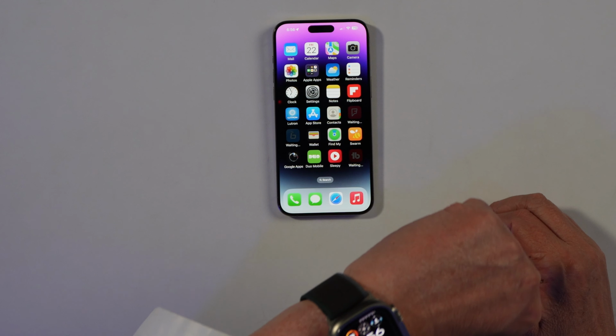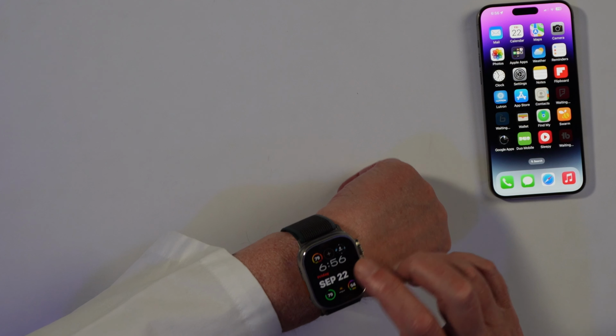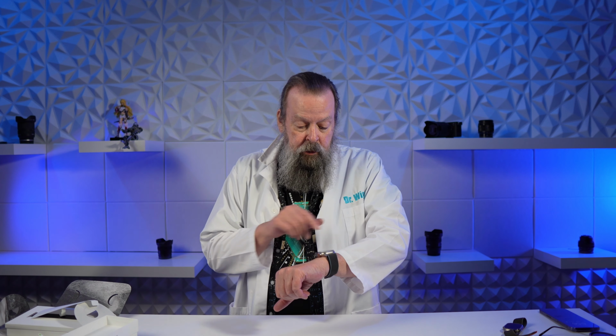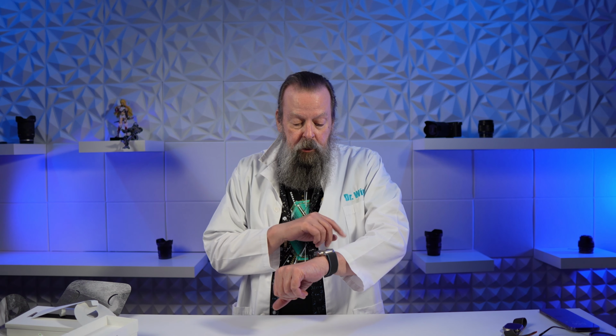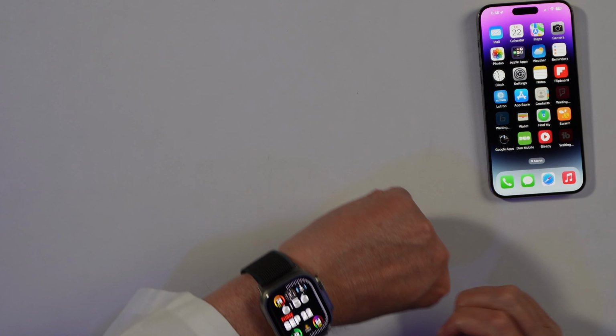While I was waiting 40 minutes for my stuff to be transferred, I wanted to get the new watch face, which is the Modular Ultra, and I couldn't find it because it doesn't come loaded on the watch. You have to scroll all the way over on your watch faces and click new, and then it's in the list of the new ones you can add. So I added it, but I'm a little disappointed.